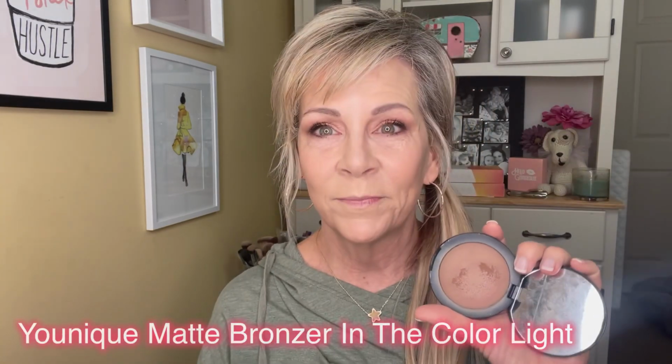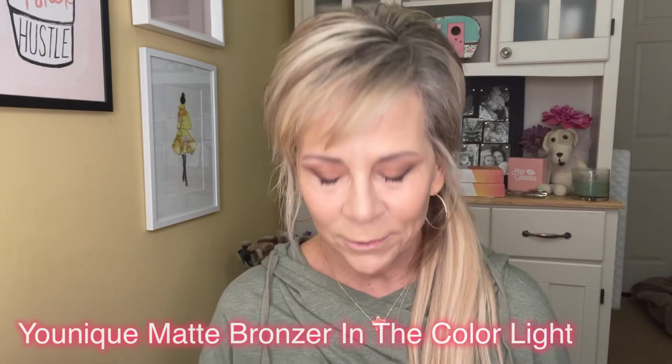All right, so let me just talk a little bit about bronzer. Now, this is bronzer. See, bronzer's a totally different color. And this is light, and this is medium. Let me put my hands here. Those are two different colors, right? This one is supposed to be light. They look about the same, but see the redness in it? That's what I'm talking about.